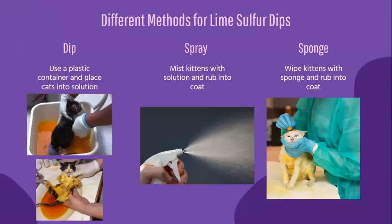So there's lots of different methods for the lime dips. If you are interested in doing the lime dips versus the shampoo, or maybe taking both home, seeing what works best. The dips, you definitely have to have a setup for it, and it's a whole process. You want to make sure that you are using some sort of tub because it can stain a lot of things.